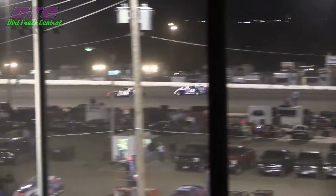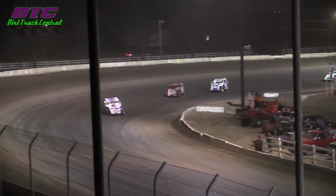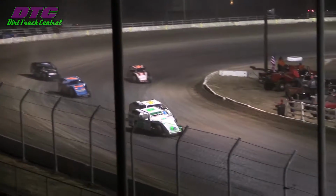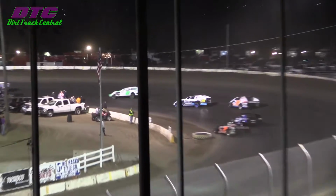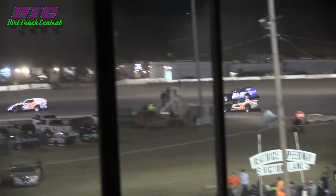Here comes Aaron in the 777 car, going to run her deep down into turn number 3 and rotate that bad boy around and go after the 23 JR up front. Nick Roberts takes him across with just 6 to go. Brian Foote got a little loose coming out of turn 2 that last time, and that allowed Aaron Crone to go around him for second. Crone is trying to get a little clean air, trying to make up ground on the 23 JR of Roberts.